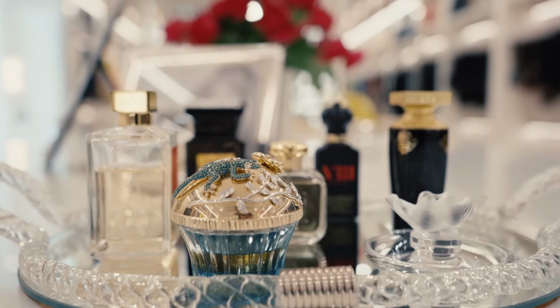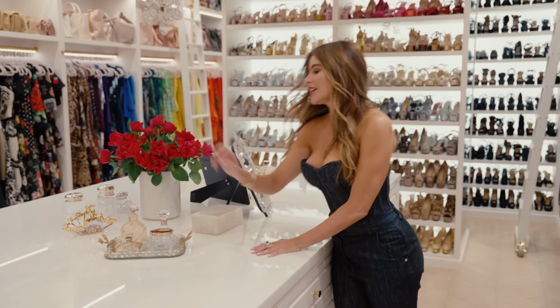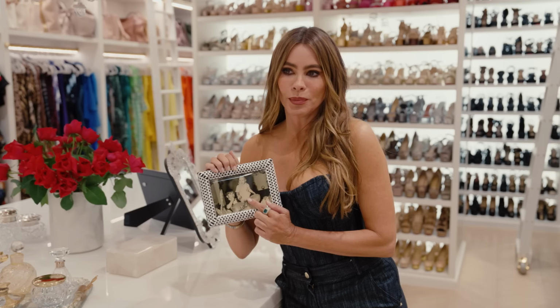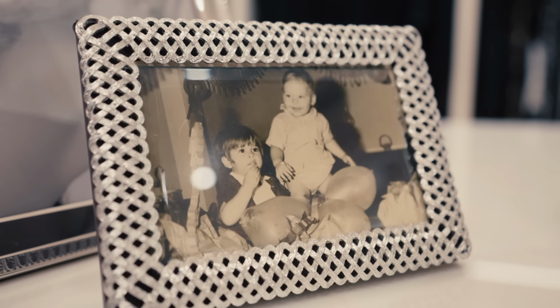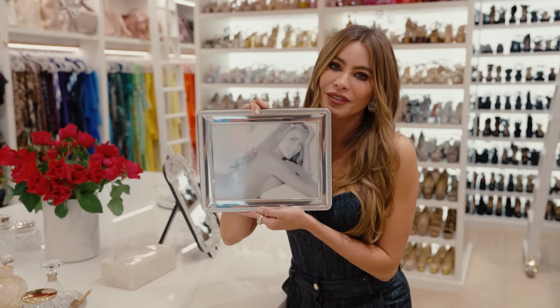All this stuff on the counter is very special for me. This is something that I bought at an antique shop in Paris. And this is a picture of my brother who passed away and my favorite cousin who passed away. So this is an important picture for me. And then this picture, it was when I was young and fresh.